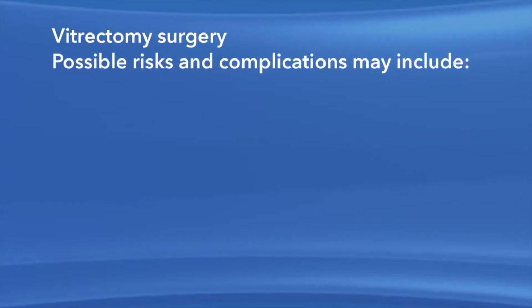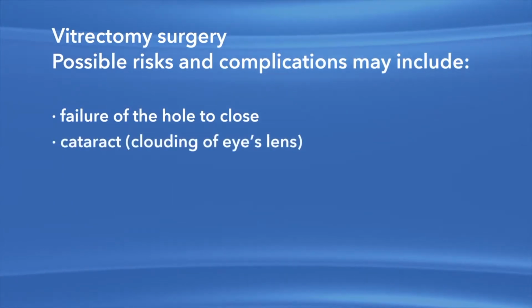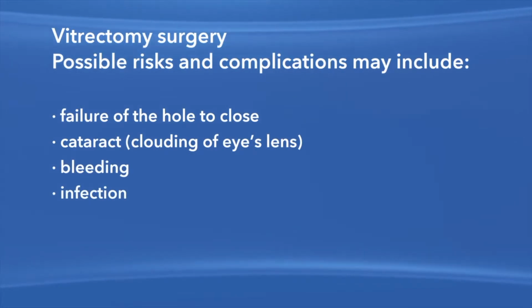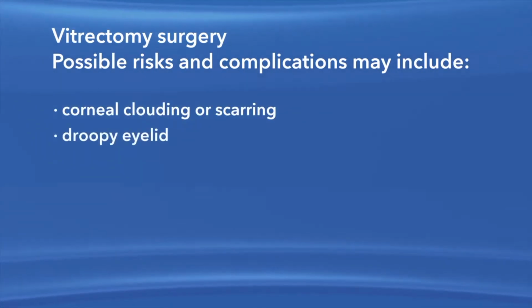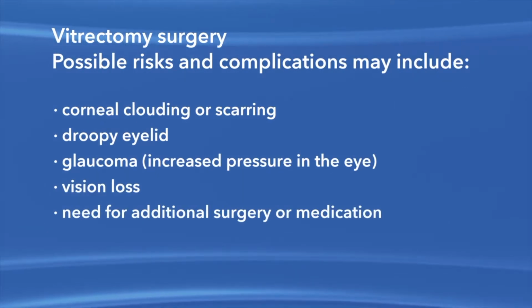As with any procedure, there are risks of side effects and complications with vitrectomy surgery to repair a macular hole. For instance, there is the risk that the hole may not close after surgery. Also, if you have not had cataract surgery, it is likely that you will develop a cataract or clouded lens in the affected eye, requiring surgery at some point. Other risks include bleeding, eye infection, retinal detachment, new or recurring scar tissue inside the eye, clouding or scarring of the cornea, a droopy eyelid, increased pressure in the eye called glaucoma, vision loss, and the possible need for additional treatment, including medication and surgery.